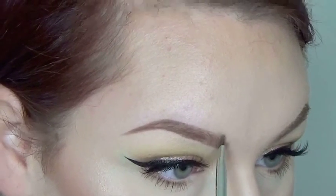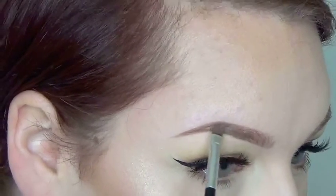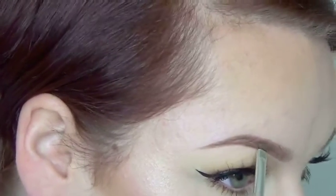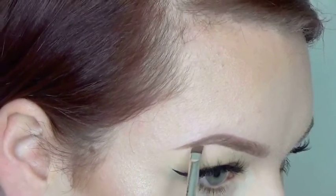Brushing the product through at the end is necessary because it exposes those little bald patches that you may have missed when you first brushed through. And this ensures that no matter what angle you're looking at your brows with or what type of photography you use if you take pictures, your brows look solid and uniform.